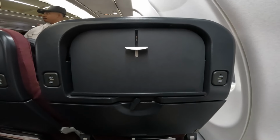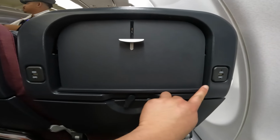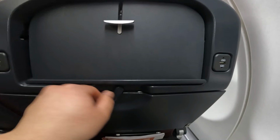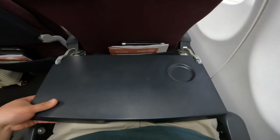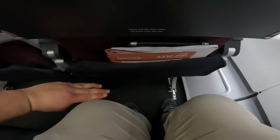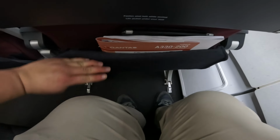Now over to the back of the seat. There's on the left a USB-A port and on the right a USB-C port. There's no IFE screen installed, but there's a tablet holder instead. The tray table is very standard and slides towards you. The legroom is pretty average.